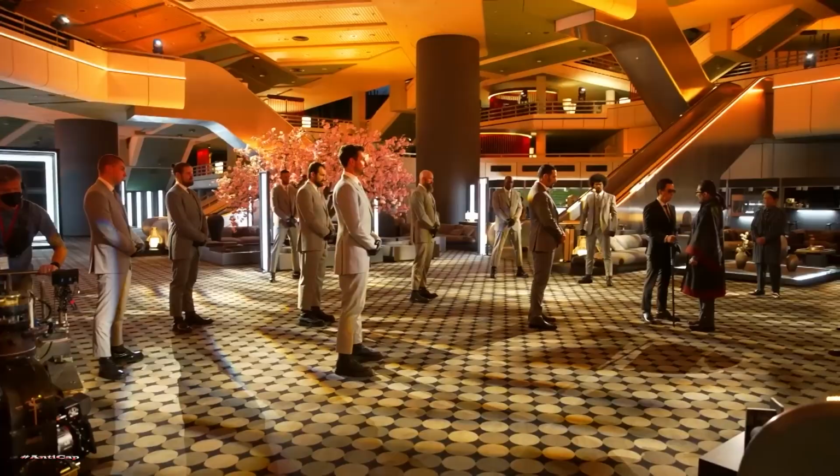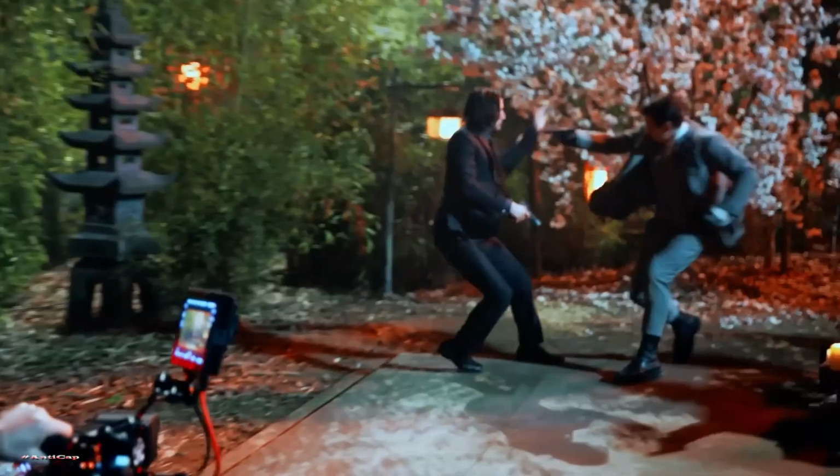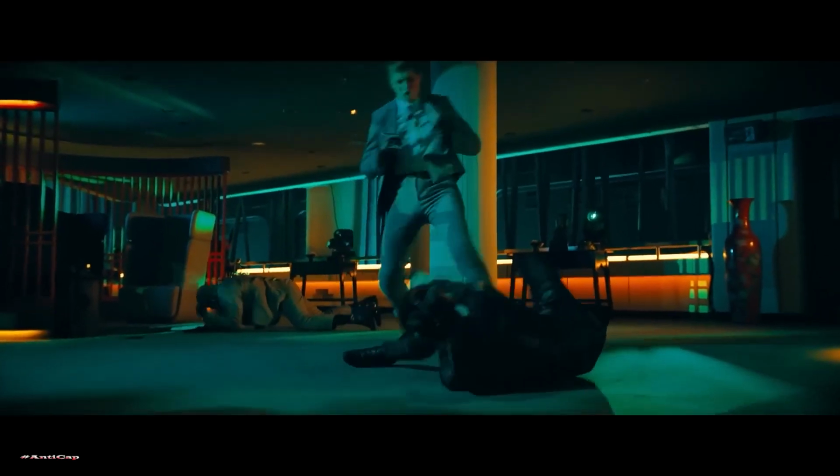Chad had a very clear idea that he wanted the marquee fighters to be in suits with short legs and with boots. And the whole idea was to pretend that these suits were almost like armor, like an old knight.